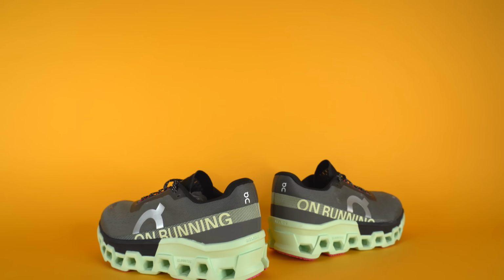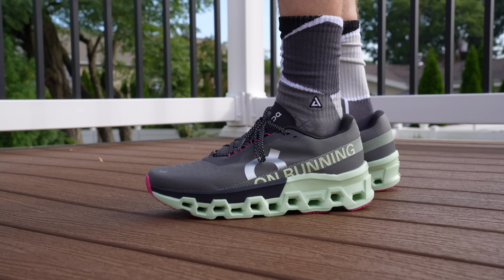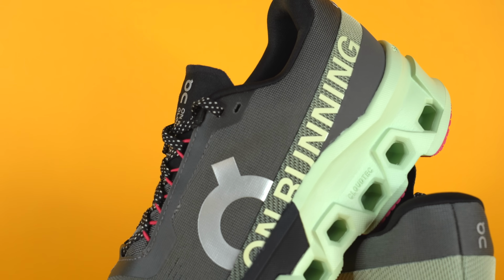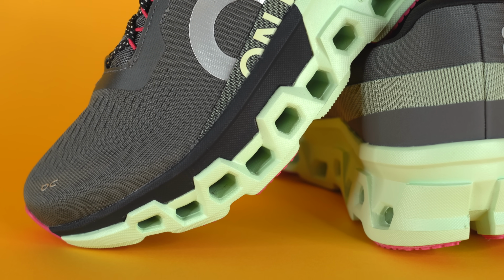The Cloudmonster 2 not only offers you max cushion, but also, On says, max energy return. And for the past couple weeks wearing this shoe casually and for runs, I've got to say, I'm pretty impressed by it, and this is probably my favorite max cushion shoe that they make. Yes, the Cloudeclipse is softer underfoot, but when it comes to everyday runs, I definitely prefer this shoe because it feels like it's bouncing you into the next step.